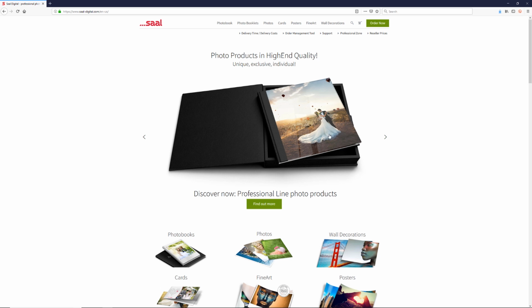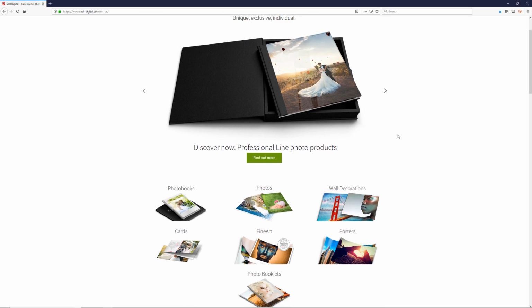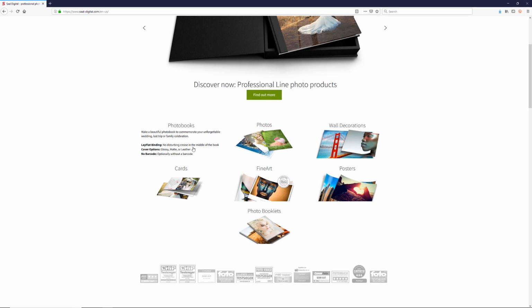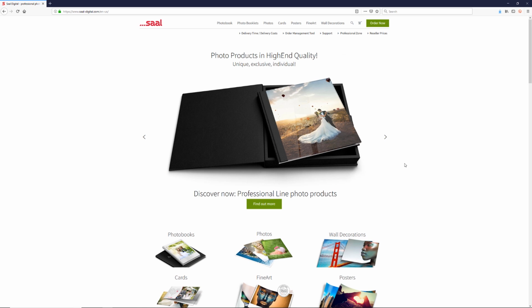It's a really, really great layout. It's really easy to maneuver, so you guys should have no problem going through here. If you want to browse around and check out the other items they provide, they provide some professional, high-end quality stuff. The biggest thing with Saal Digital, guys, is that you're going to find quality, quality, quality. All right, so I'm not going to waste any time on this, guys. You can go and check that out.